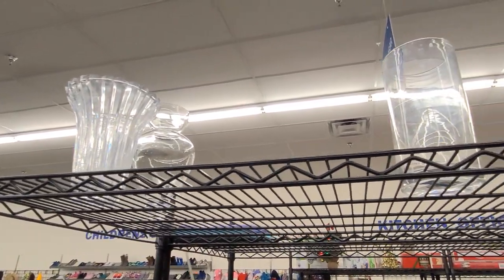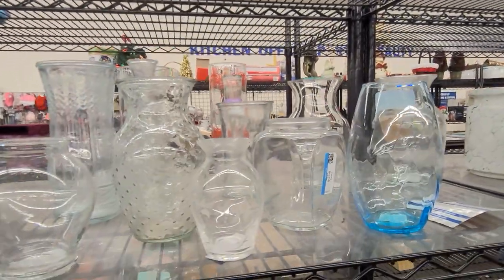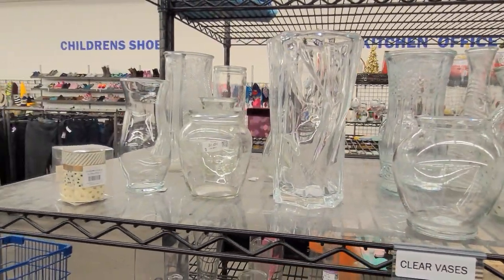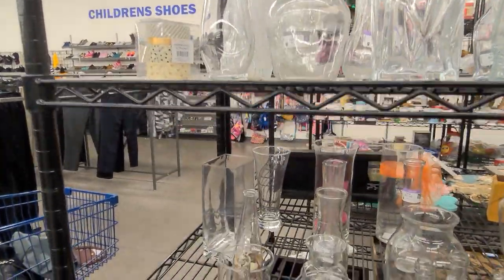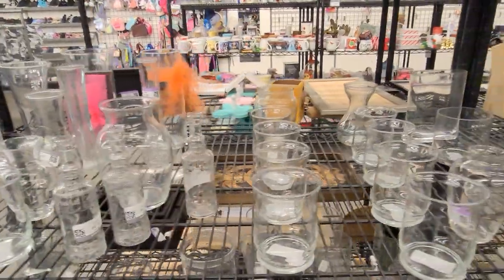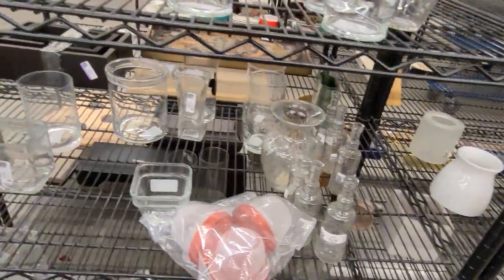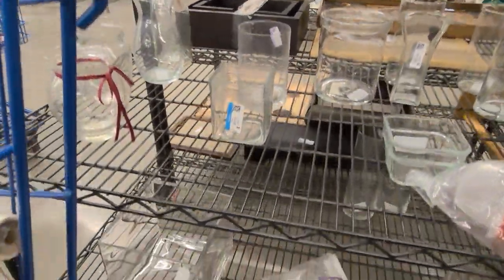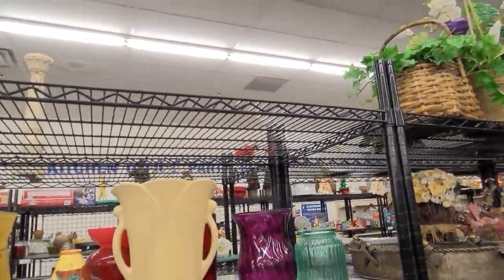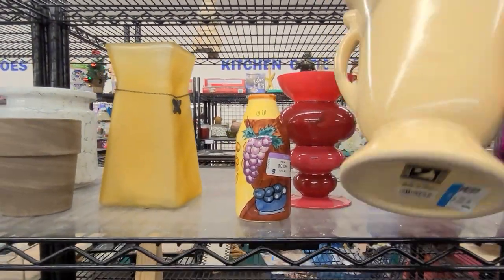Here we are in the vases. Clear ones first. Just having a look through for anything that catches my eye. Lots of matching pieces today, perfect for a party or a wedding or a shower. And the colored pieces, that is very Hogh-esque, but it's modern.